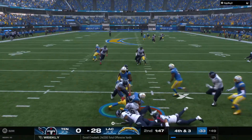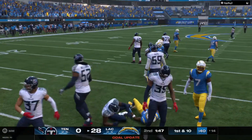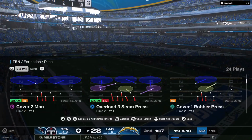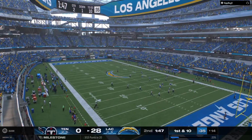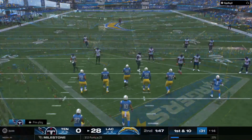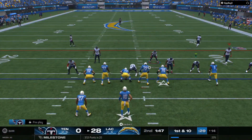Davis to return it. Oh, how about that hit? Wow. He took a pretty good lick at the end of that one. They'll come up here, 1st and 10.